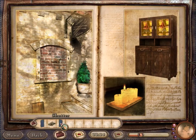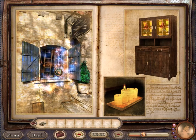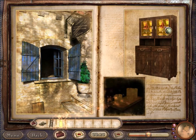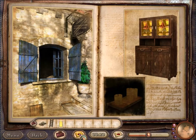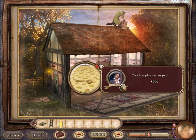Let's go to the next page. What I'm going to do is put the 2 shutters into place here, and then open them to get a ladder. I'm going to grab a candle here. And the cupboard is locked. We will open it later. We go back a page here. So now we take a look at the fireplace.